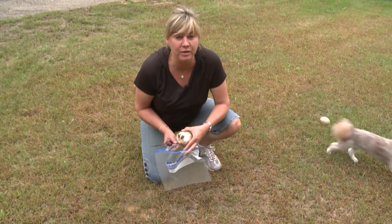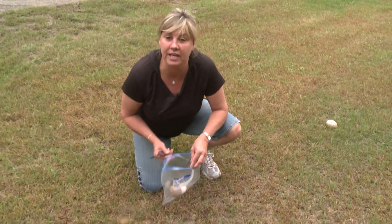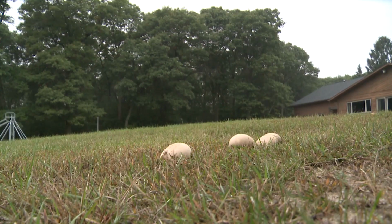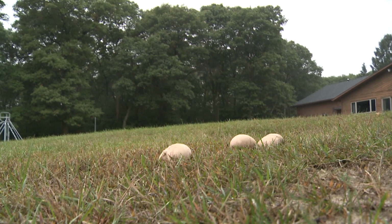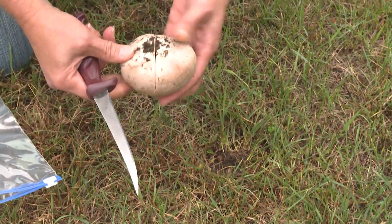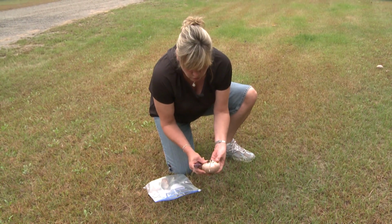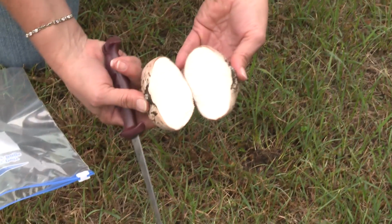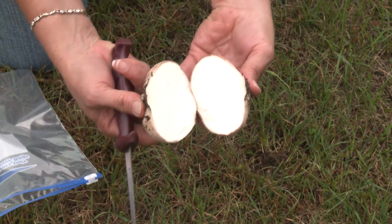I like to just put them right into a Ziploc bag, take them right into the kitchen, clean them up a little bit, fry them with a little bit of venison steak, and boy, let me tell you, your meal is gonna be outstanding. Puffballs come in many sizes, some as small as a marble and some as large as a basketball or even bigger. Perfect. There's no discolorations, there's no different colors in here, no pinks or purples. They have to be exactly white, then you know they're edible.